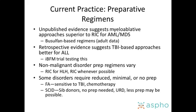Fanconi anemia patients, and this is on every other test you'll get a question specific about Fanconi anemia. They're very sensitive to preparative regimens, and the preparative regimens that Fanconi anemia patients can tolerate are about a third the intensity of what normal patients can tolerate because of their extreme sensitivity to both radiation and alkylators.